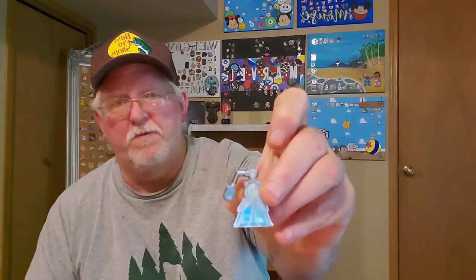The back of the pin is just Disney, made in China, copyright Disney. That, by the way, does make them tradable in the parks if you do get duplicates. And it looks like the very first one I got, I believe, is Jasmine. And they are just a really cool looking pin. Yeah, I'll hold it up a little bit there, but like I said, better pictures up there.